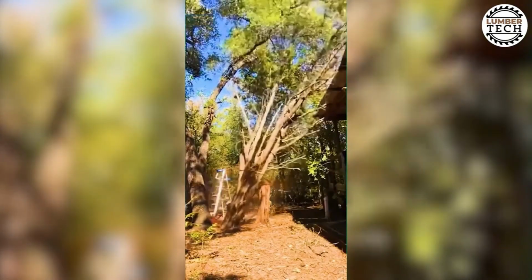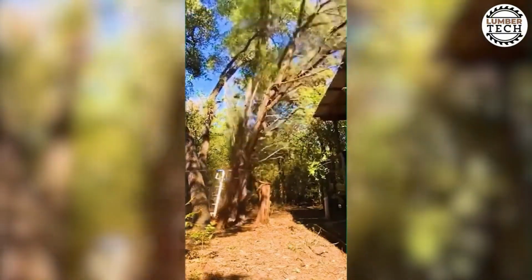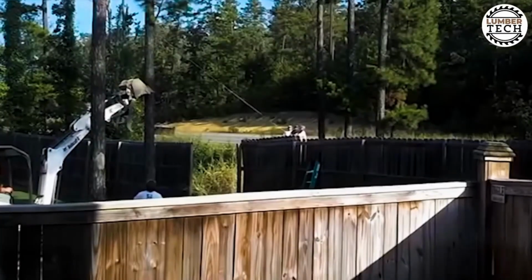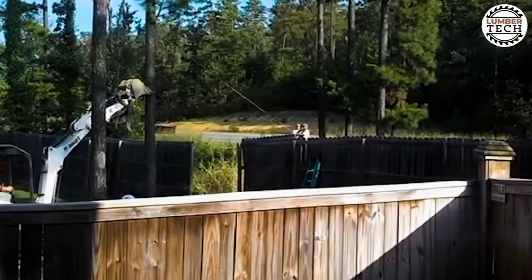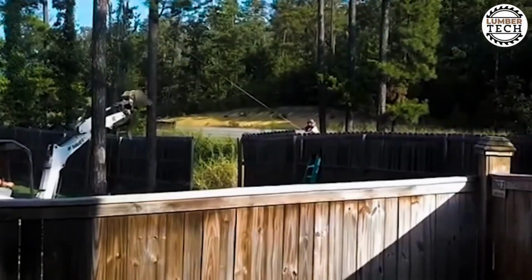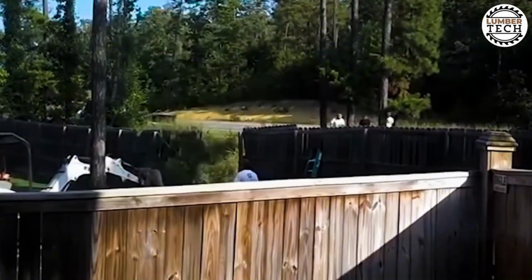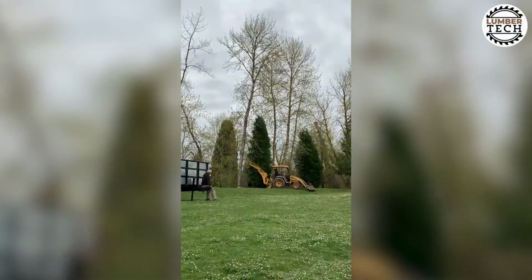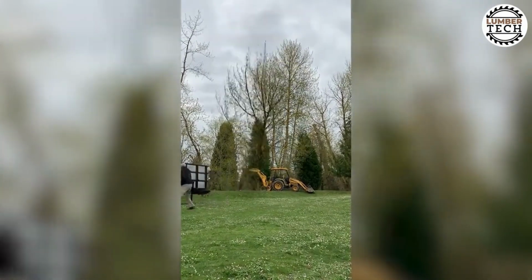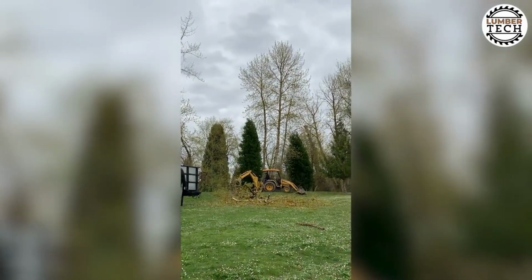Tree cutting isn't just a job, it's a dangerous skill. These clips show exactly why professionals should handle the task. Nature doesn't always cooperate. Even with ropes and machinery, this tree refuses to fall as planned. One slip, one second of lost focus, and things can go horribly wrong. Always stay alert when felling trees.